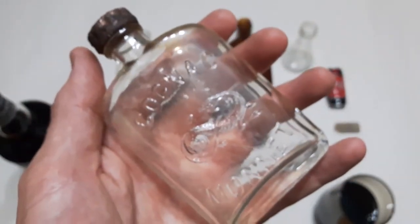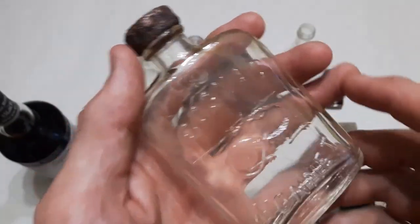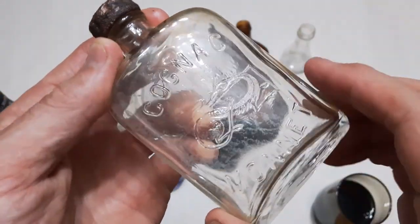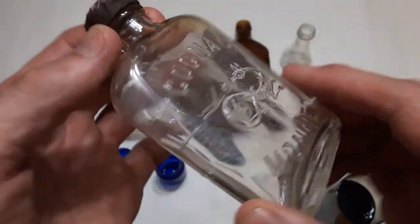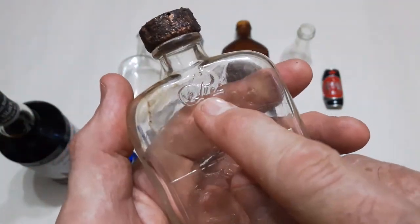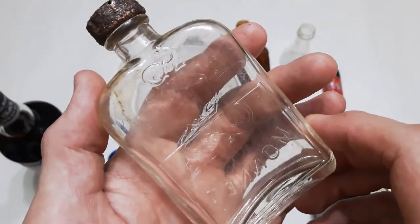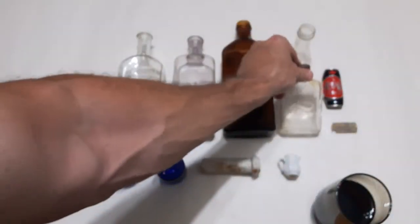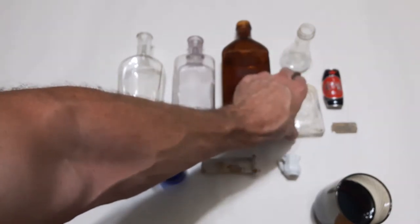Cognac Monet. And this is something I've noticed about these. This is a screw top one. But the difference between the screw top and the cork top ones is the screw top ones also have the dragon embossed on the back side of them. The cork top ones do not. That's a little added feature to the screw top ones.